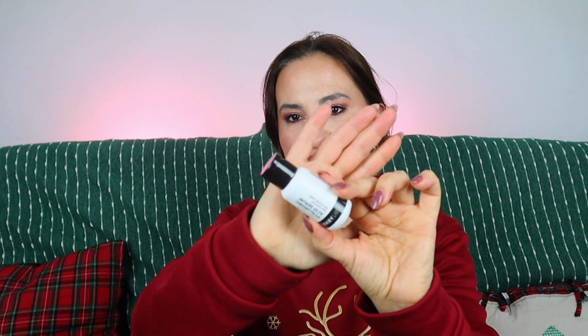Okay, the next product is by The Inkey List. The box has been through a lot, but this is The Inkey List Hyaluronic Acid Serum, and we have 30 mils. Do you know what? I mentioned that so many times. As far as hyaluronic acid serum goes, it doesn't really have to be expensive. Hyaluronic acid is not an expensive ingredient, so whatever you're going to use should just work just as fine. The Inkey List is this budget-friendly brand that does the job.